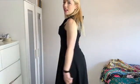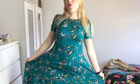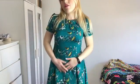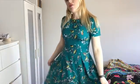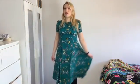But yeah, I really like the way that this looks on me. Really classy. Okay, so this next dress has been featured on my vlogs before. I wore this very shortly after having my operation, and I'd gained a little bit of weight. So it's actually a bit too big for me now, but I kind of like the loose fitting. Again, you could stick a petticoat underneath this if you wanted to.